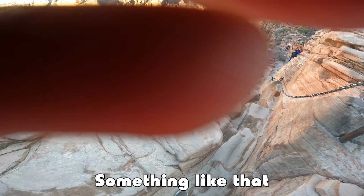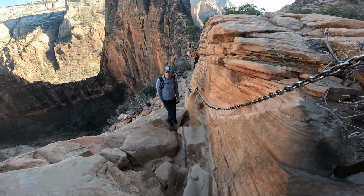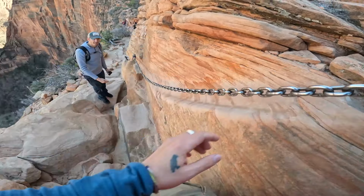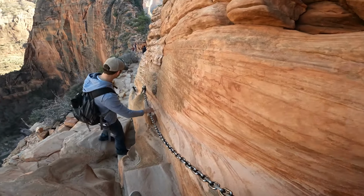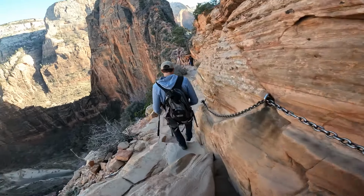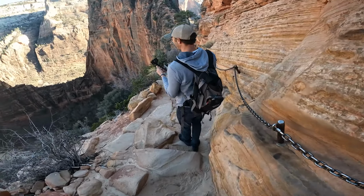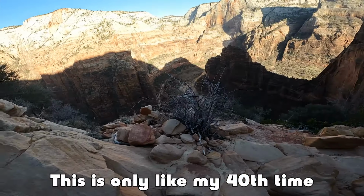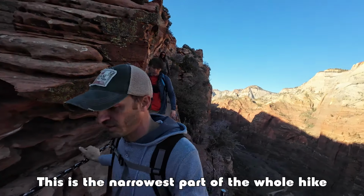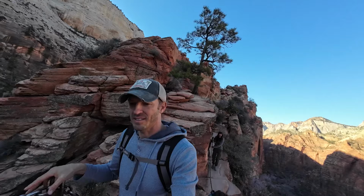It's easier than it looks. Is there a chain rail still? Yeah, everywhere where it's exposed, there's a chain. Cool. You got it. First time? Yep. Same. This is only like my 40th time. Okay, this is the narrowest part of the whole hike right here. Easy beans.